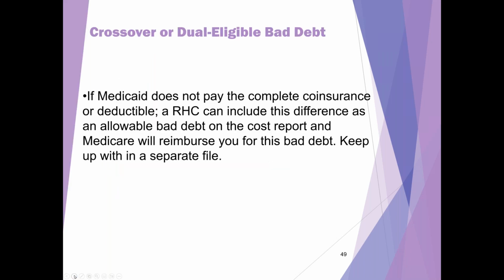So as I mentioned, this is often referred to as crossover. It's also called dual eligible bad debt. If you actually look at the cost report, I believe the line is labeled as dual eligible bad debt. And as I said, if Medicaid does not pay the complete coinsurance or deductible, the difference can be included on the bad debt log and Medicare will reimburse.